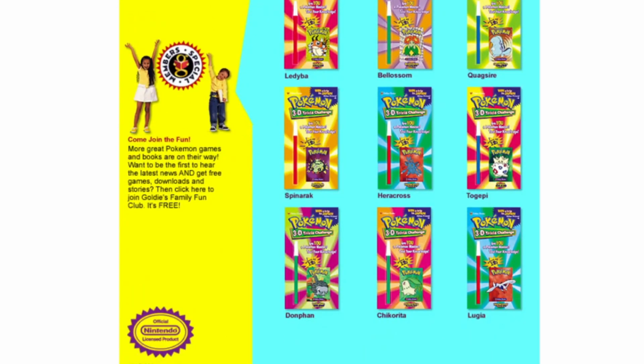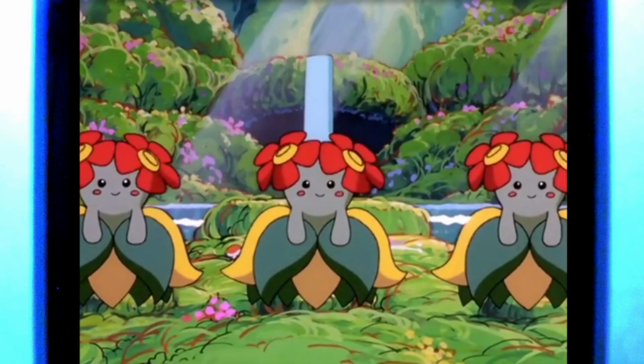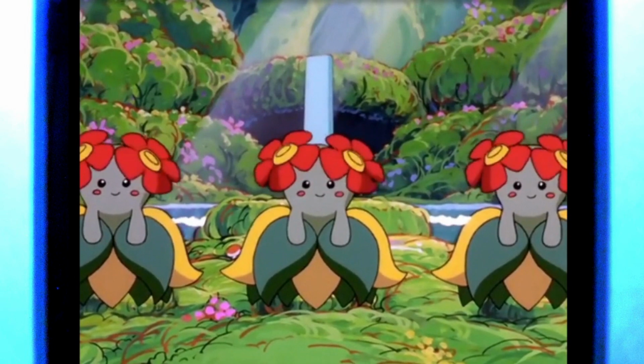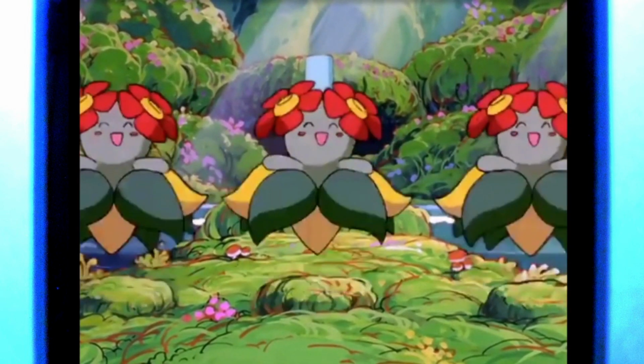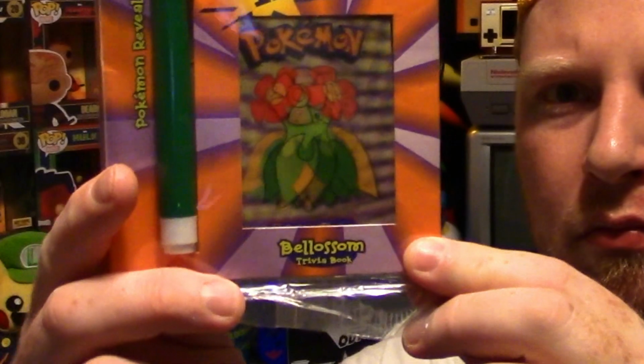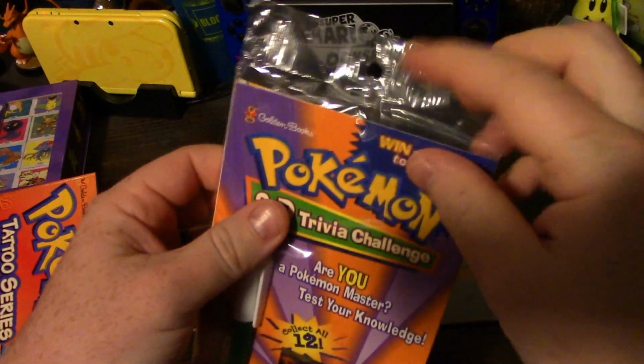This is the Pokemon 3D Trivia Challenge. There were 12 themed books, ours being focused on Blossom. God, I still love that song. Each pack includes a Pokemon reveal pen and a lenticular 3D card. Look, she dances! Ooh! Inside there's a sticker to peel that will show us if we're a winner.